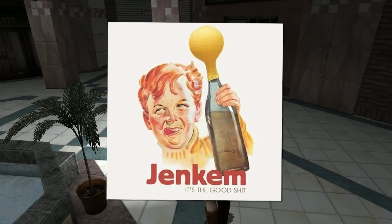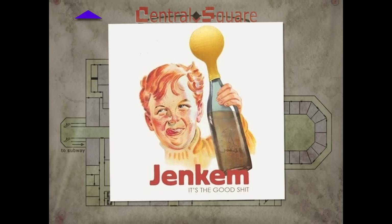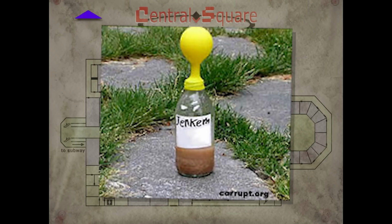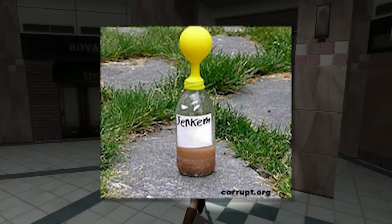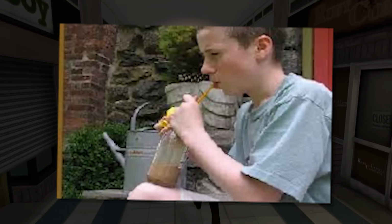Jinum is more urban legend than widespread reality, but the idea is unsettling enough. Ferment human waste in a sealed container until gases like methane, hydrogen sulfide, and ammonia build up, then inhale that stinky brew through a straw for a hallucinogenic buzz.